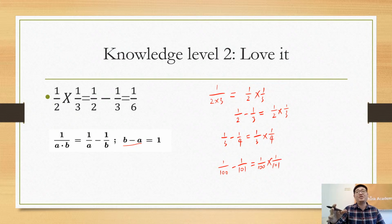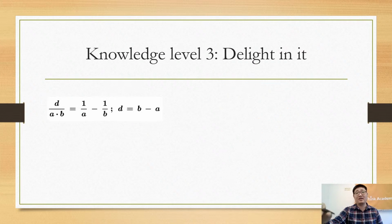Changing everything you see here into some patterns is the point of showing the love of something. So when you come to this kind of formula, it shows that you start to love math. But that's not the highest level. The highest level we have is delight in it. By the time we see 1 over a times b equals 1 over a minus 1 over b, when b minus a equals 1, we can certainly ask, is that a pattern for other things? Is that a pattern for other fractions?